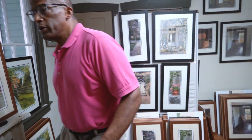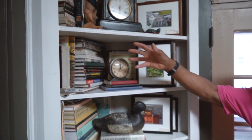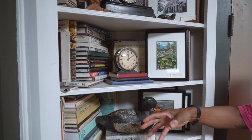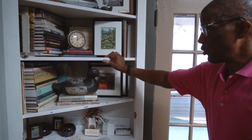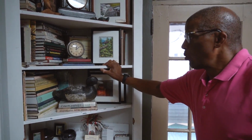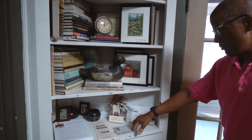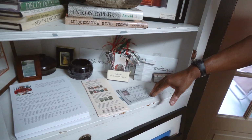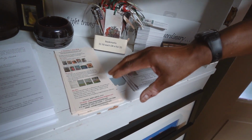Okay, let's go through here. This is my books. I refer to them sometimes. Some of my favorite artists. There's Wyeth, there's Homer, there's other watercolor books there. There's just pieces that I use when I'm studying to do a painting. Here is the information area where my wife put this together, and here's information about my classes, my cards.